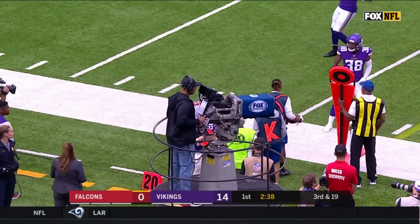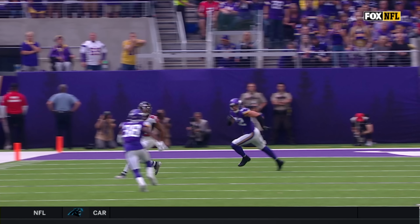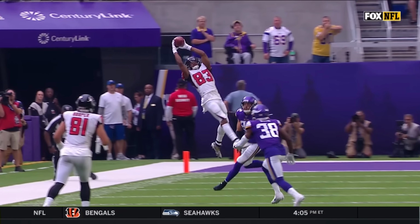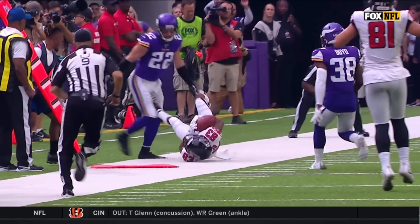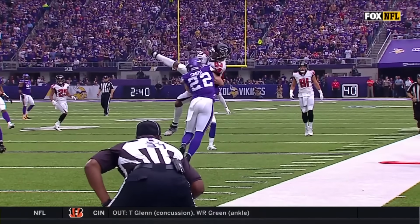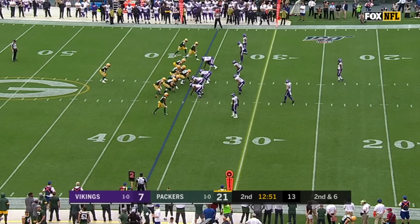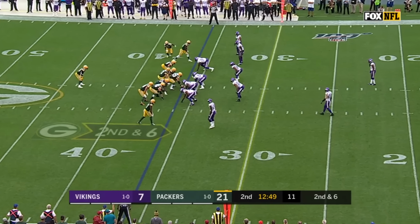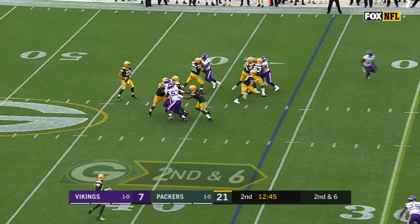And Gage makes a reception, and he's out of bounds. It was a high throw, and Harrison Smith delivered the hit. Well, actually, this is a missed opportunity by Matt Ryan. You see Smith with the hit. He wouldn't come down inbound. An execution of the tempo by Rodgers. He said that would be a key. He's got time again.